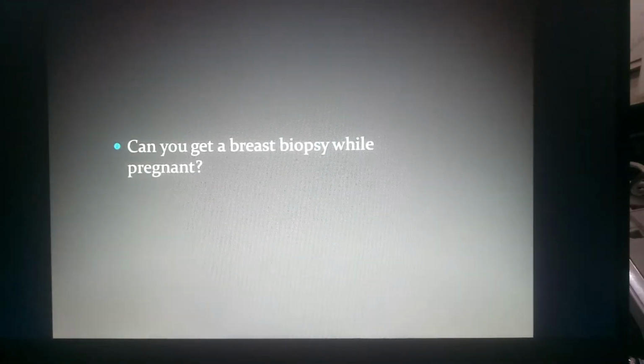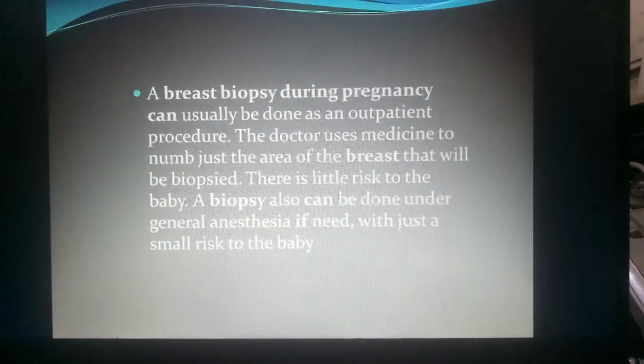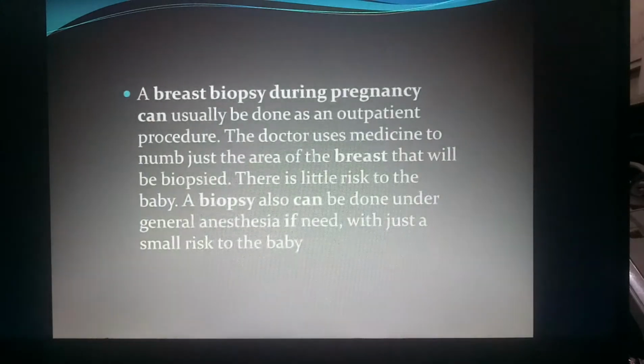Can you get a breast biopsy while pregnant? A breast biopsy during pregnancy can usually be done as an outpatient procedure. The doctor uses medicine to numb just the area of the breast that will be biopsied. There is little risk to the baby. A biopsy can also be done under general anesthesia if needed.